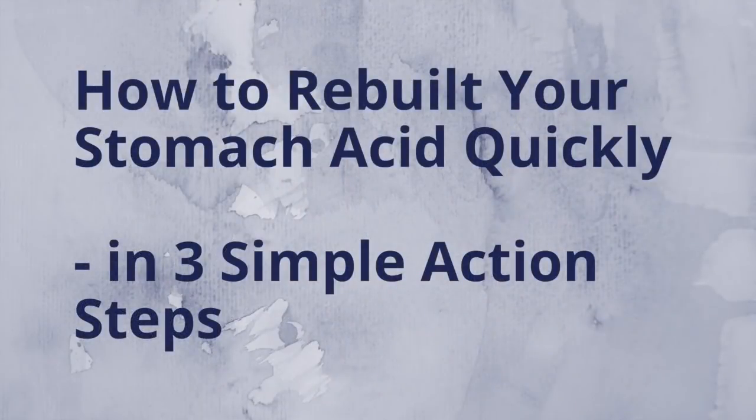3 ways to improve your stomach acid to really build that up again. Now, if you haven't watched the video about why most of us are deficient in stomach acid and not producing too much stomach acid, and this is really like 80-90%, the older you get, the less stomach acid you produce. I've linked you a video up here where I discuss that.